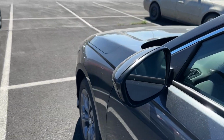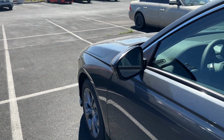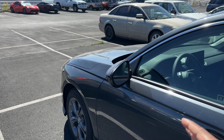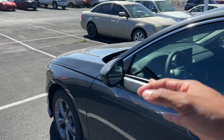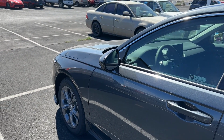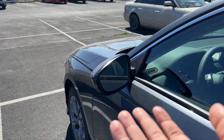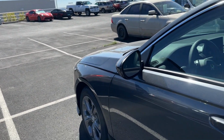And you do get blind spot monitoring on the side mirrors. Now for 23, there was an issue with blind spot monitoring. This feature is supposed to be standard, and there were 23s being produced without it. For 24, I haven't seen Honda send us an EX without blind spot. So that should be standard on EX and up. That's one thing you don't get on the LX.